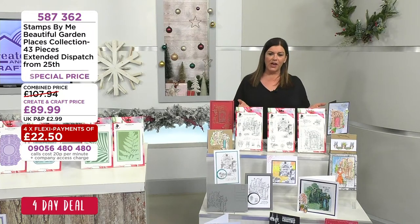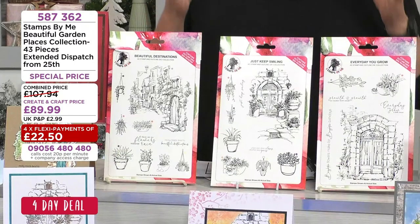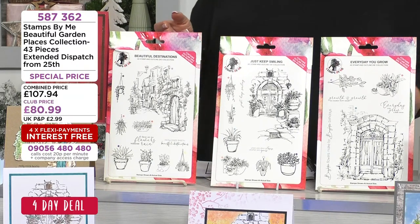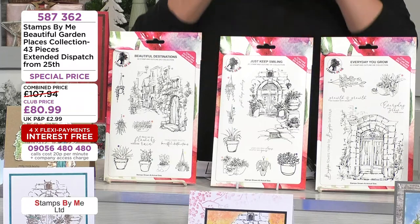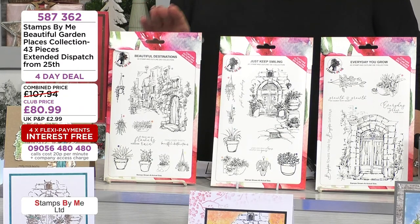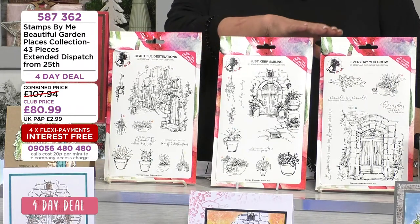But let me introduce, first of all, the fabulous four-day deal. This gives you a beautiful way of using stamps and outline dies from our Tony. And it's actually called Beautiful Garden Places. You're getting three sets in total. You've got Beautiful Destinations, Just Keep Smiling, and Every Day You Grow.